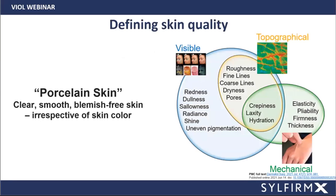So skin quality as a concept has been gaining traction in the aesthetic field worldwide. And many people admire the famous Korean porcelain skin. And it is a common request when they come to see us in clinic. So porcelain skin means clear, smooth, blemish-free skin, irrespective of skin color. And we mainly need to tackle from three different angles to achieve this, which are visible, topographical, and mechanical.